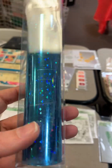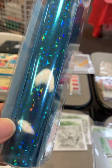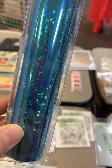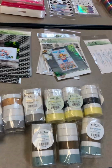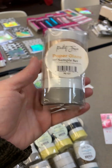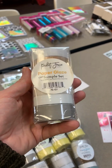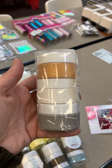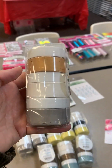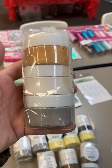And then I did bring in some of their foil. This one is called Turquoise Blue Star Burst. There's that one. And then the last thing we got from Picket Fence, I am loving these little sample sets. So it's a little bit less of an amount of their paper glazes, and you get 3 in a pack. So it's more of a value pack. And honestly, unless you are using them a lot, I love the option of a smaller container.